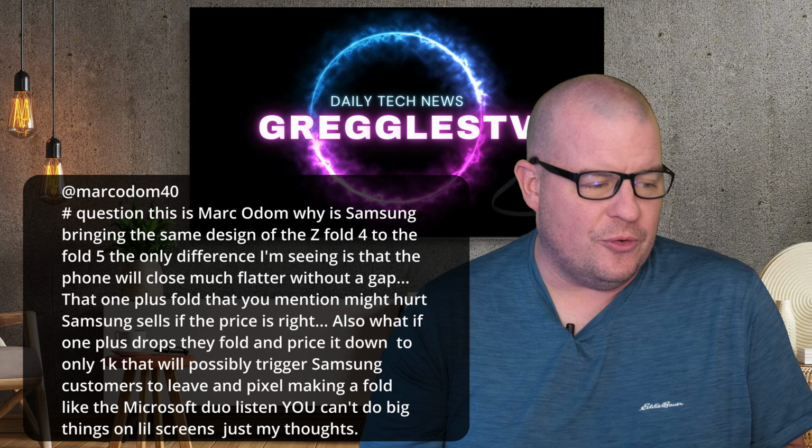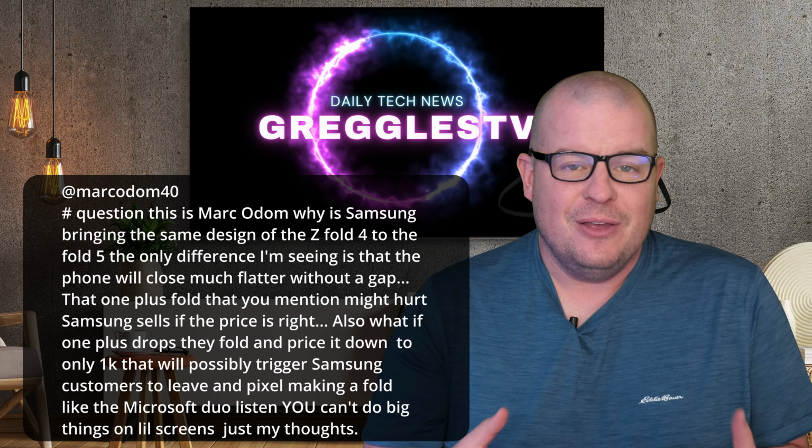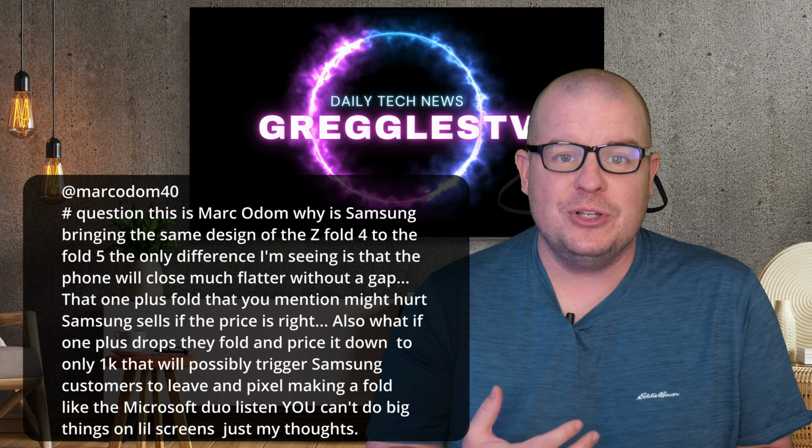All right, Mark Odom's asking a bunch of questions. Basically, are the Fold 4 and 5 going to look the same? Yes. Really, the only big difference you'll see is that hinge. The way it closes, it'll close completely flat on the Fold 5.